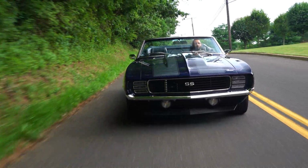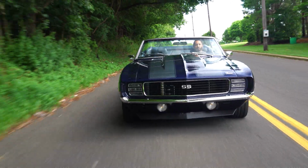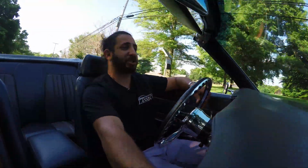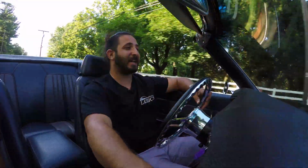And you have that TR6060 6-speed manual transmission and a Strange Engineering 9-inch rear end holding all that horsepower down to the road. So if you wanted to, simply just downshift and light those tires up, guys. This thing has a lot of torque.